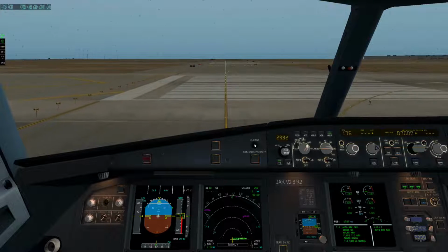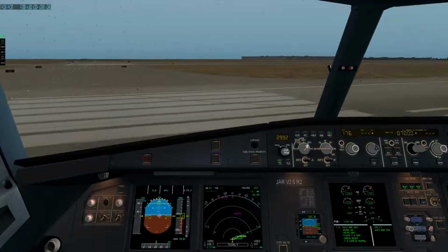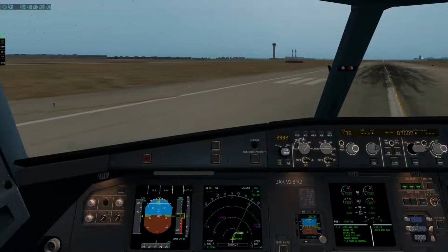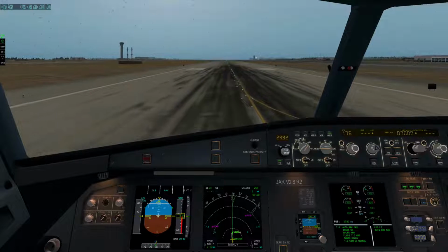I have one finger on the G key, one on the 4 key, so I can put up my gear and disable my spoilers. Power to flex.